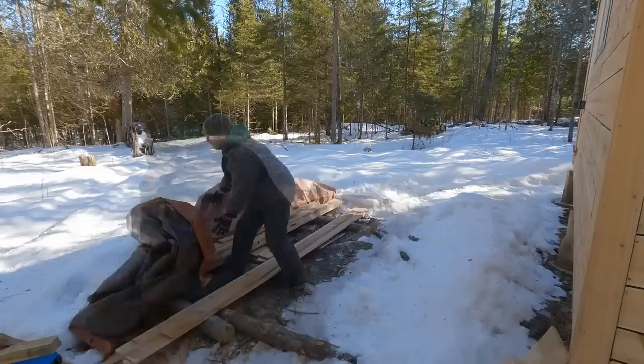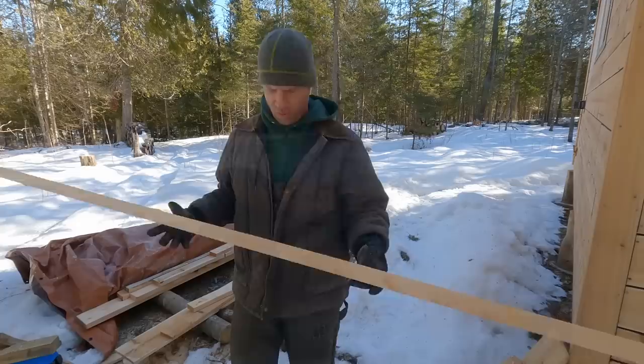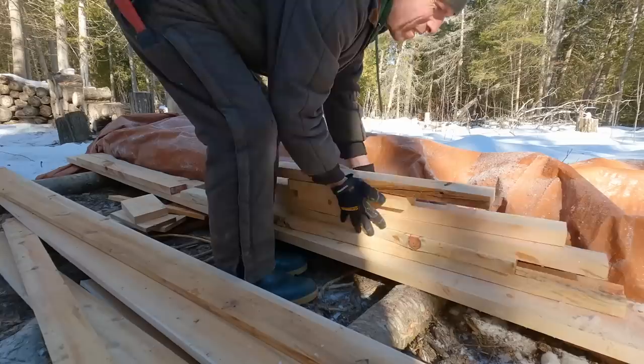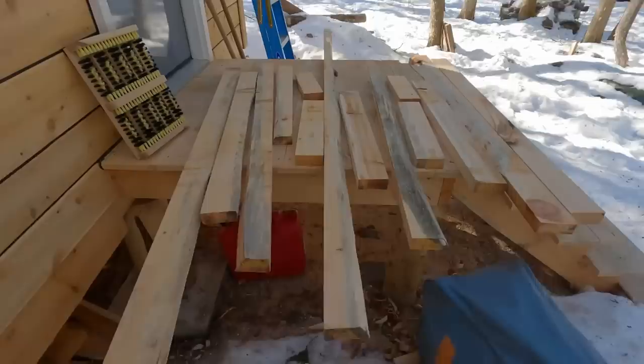Oh yeah, we got some good stuff, kind of 2x4-ish looking. Wet and frozen. Hopefully I don't use all this up so we can still build a bed out of it. Nice and crispy. So I got a pretty good variety. I think this will work.